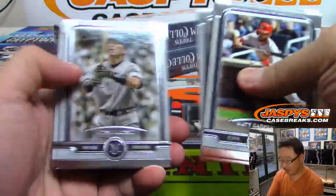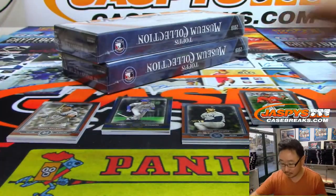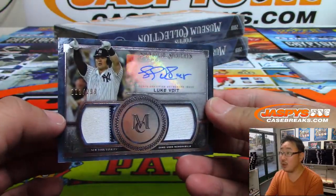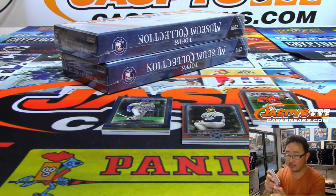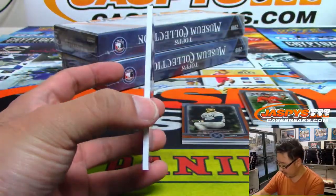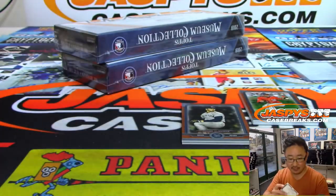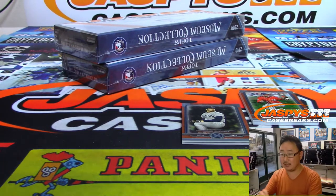More boxes to go, everybody. We're almost there. Hideki Matsui, who's behind you? It's Luke Voit, 112 out of 299. That's over 100. That'll be part of that randomizer with Didi Gregorius. $125 out of $150, Royals, and that reveals a Byron Buxton, 73 out of 75. That's on the Red Sox list, 73, Joe Fisher. That one with that quad relic. Looks nice. Nice color in there.